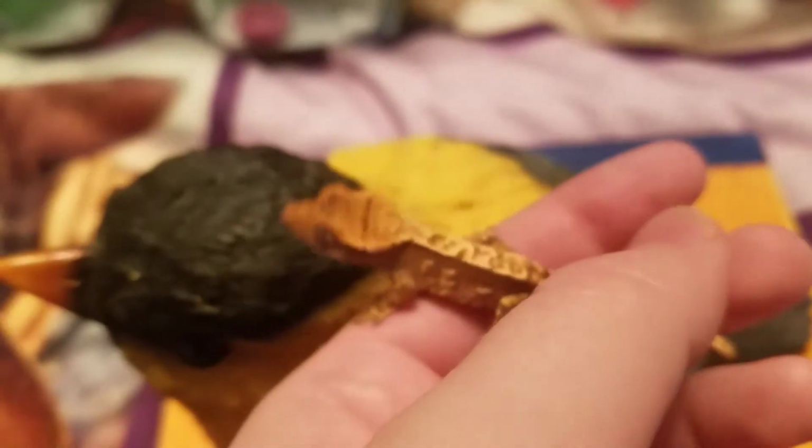Of course, this baby is only almost a month old, so he's not very big yet. So his pattern will definitely develop quite a bit.